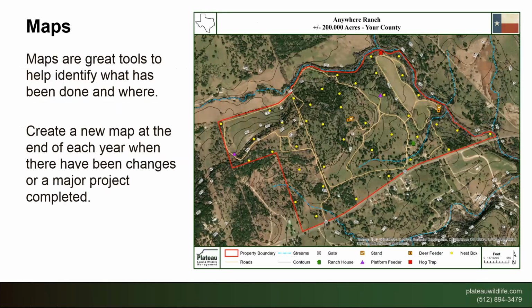The maps. Here's a sample of one of our maps. Like I said, I'm a visual type guy, so anytime I can look at a map, it makes my life a little easier. You can mark the locations. This is where the GPS comes in handy as well. Mark the locations of your nest boxes, your waters, your feeders, and the treatment areas of your brush control or fire ants, anything like that. Anytime you have any major project completed, it's always a good idea to update the maps and send those to the county.